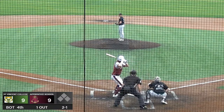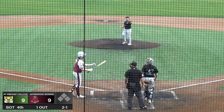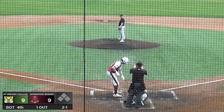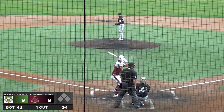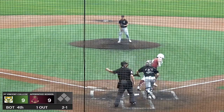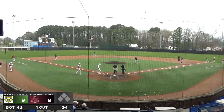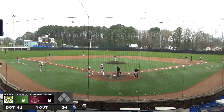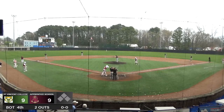Once again, the 2-2. He is set up so far outside, it's not even funny. 3-2. Three-two pitch. Bring Riggs Ellis to the plate, the third baseman.